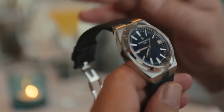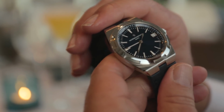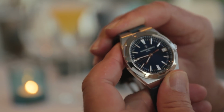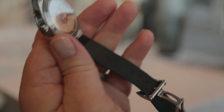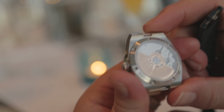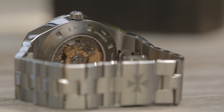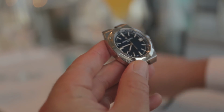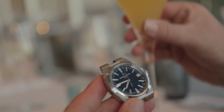But if you're more of a bracelet person and the alligator doesn't appeal for an occasion like this, where you're as dressed up as I am right now, you can, with a simple click here and a simple click here, change to bracelet or that rubber strap if you're going for another run, which I'm not. I'm changing the run for a run at a cocktail like this.